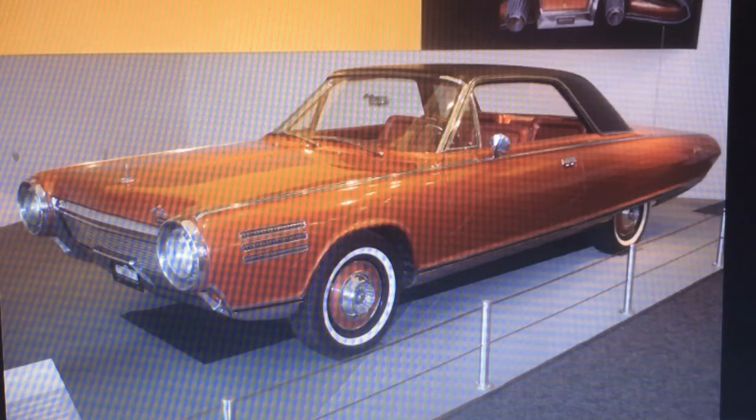This generation, the fourth gen, came so close to being a production car that Chrysler contracted Ghia, and they built, I think, somewhere between 50 and 55 bodies. They built 50, 55 cars, and they loaned them to the general public for evaluation. That's how close this car came to going into production.